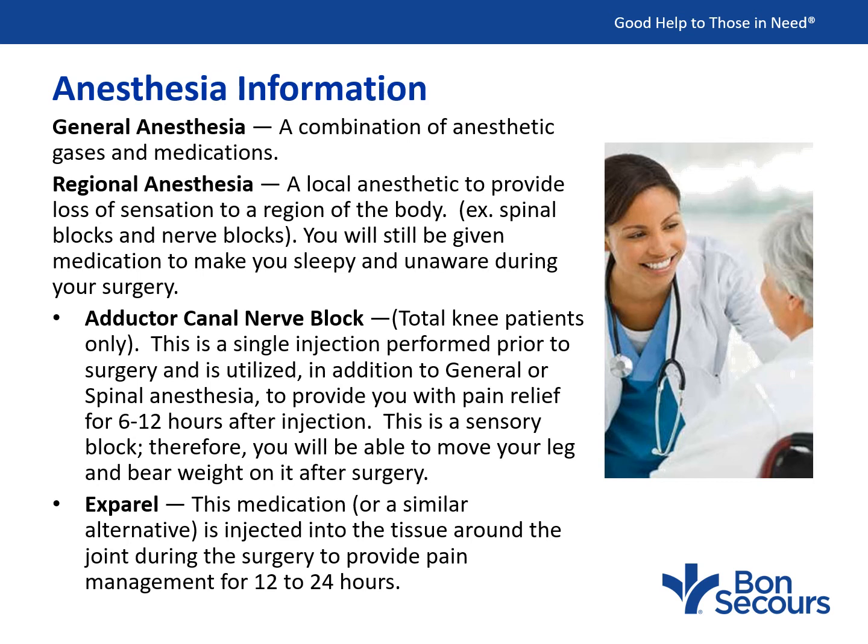Adductor canal nerve block. A nerve block is an injection of a local anesthetic into or near a nerve for temporary control of pain. This nerve block is offered only to total knee replacements due to the area of the leg it affects. It is a single injection performed before surgery and is used in addition to general or spinal anesthesia to provide you with pain relief for 6 to 12 hours after the injection. This is a sensory block. Therefore, you will be able to move your leg and get up and walk after surgery.